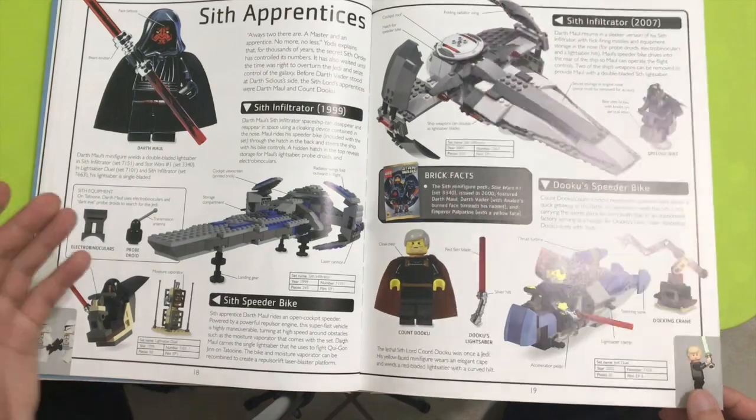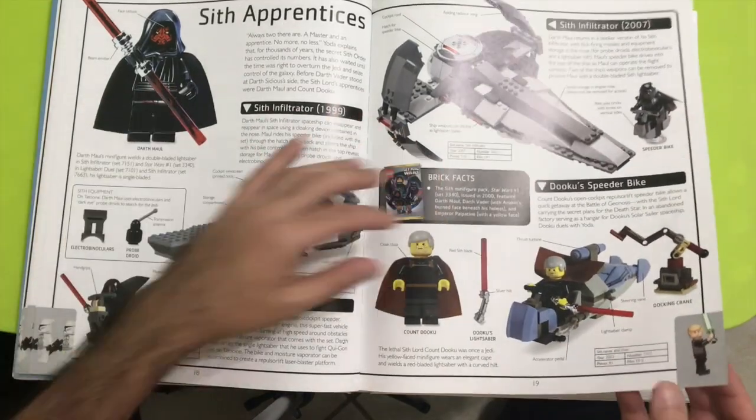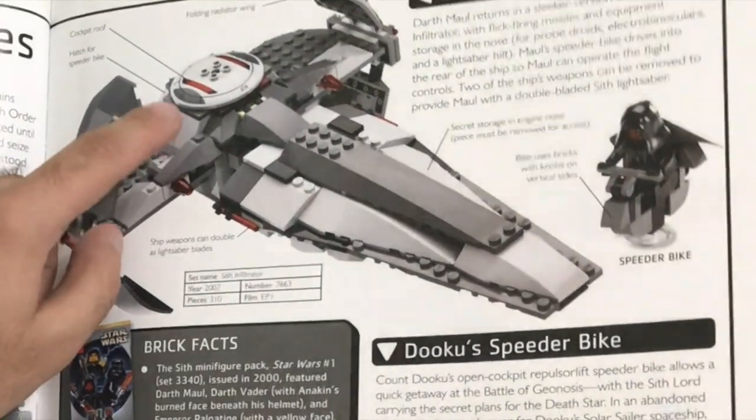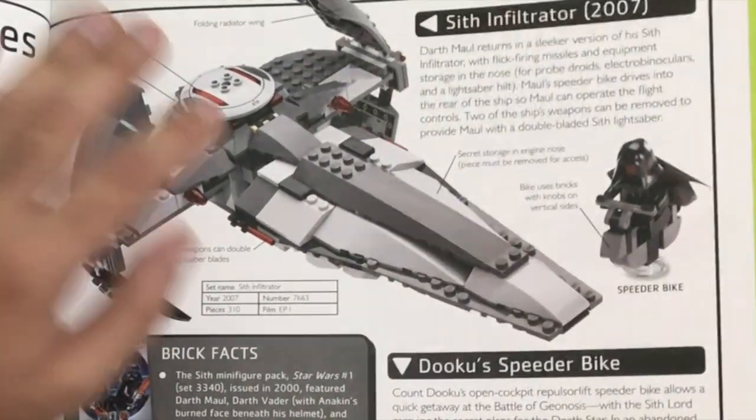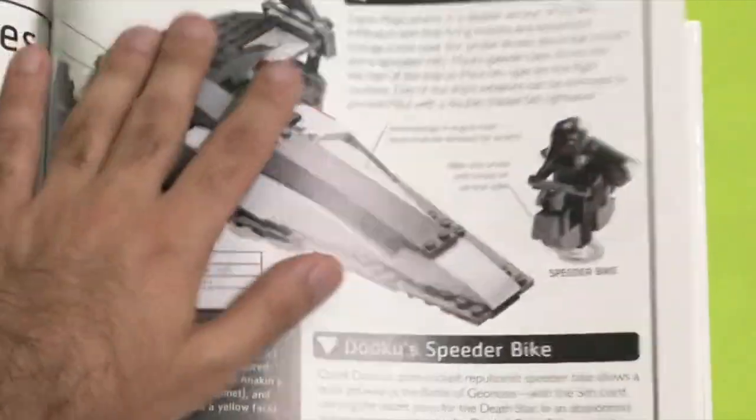So moving on, we have some Sith. We have Darth Maul, Count Dooku. I do believe I have this Sith Infiltrator. Yes, came out in the year 2007, so it does make sense that I would have this early Darth Maul set.